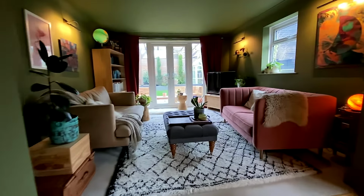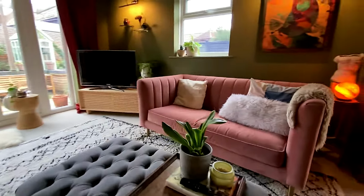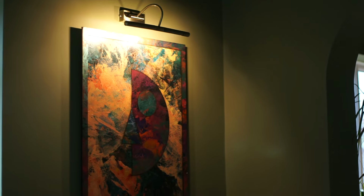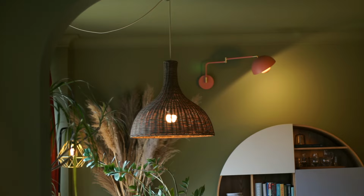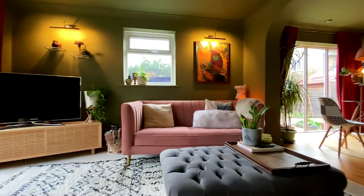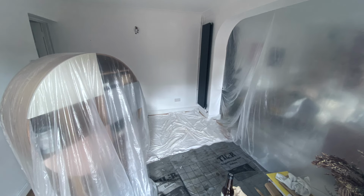Welcome to my new living room. I recently put the finishing touches to the space, which included painting the last of the woodwork, finalising the lighting design, and getting those last pieces of furniture in place. Today I'm going to talk about some of my design choices and how I styled the space to bring it from cold and derelict to warm and cosy.